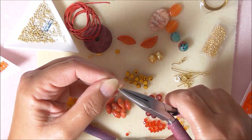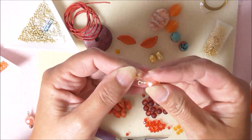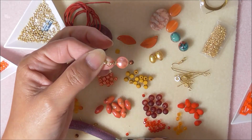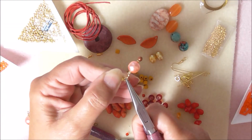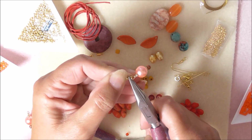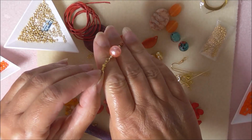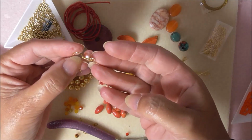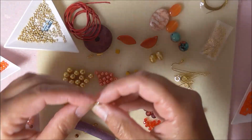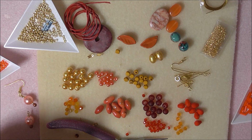Just open the ear wire, put in your drop and close your ear wire. And there we have our first earring. Yay! Okay then guys, just wanted to share that with you, and I'll be back when I've made something else.